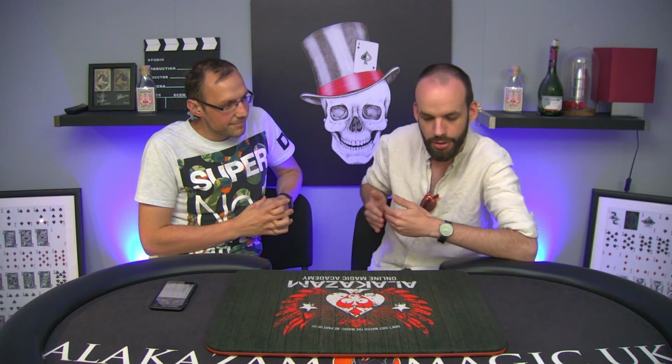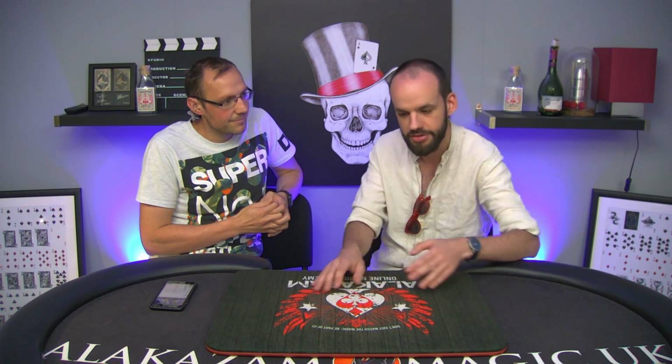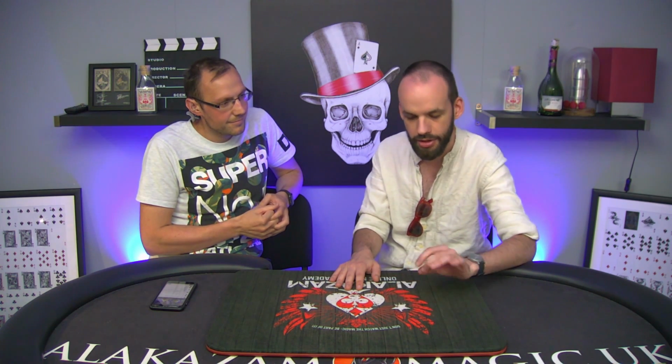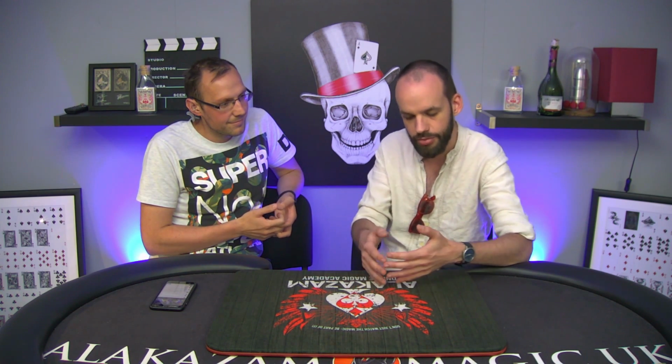And I suppose the thing that perhaps runs through all of it is I quite like detailed things in magic. So it's all very well knowing how to do a matrix or a coin assembly, but I think there are lots and lots of little details, and each one doesn't make a huge difference to the trick, but if you put them all together, then it does end up making a big difference.